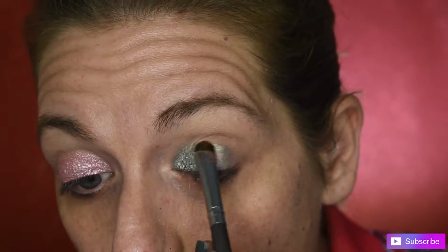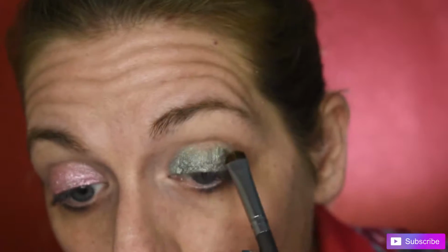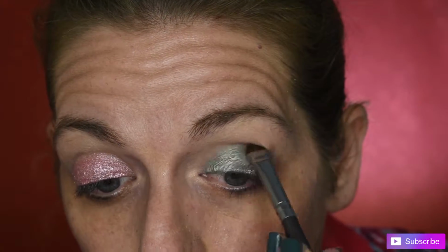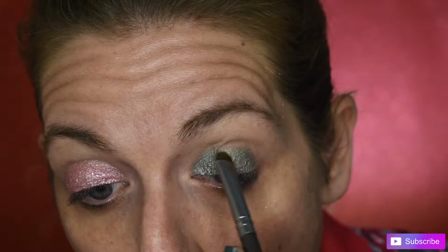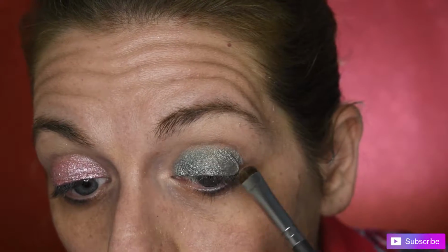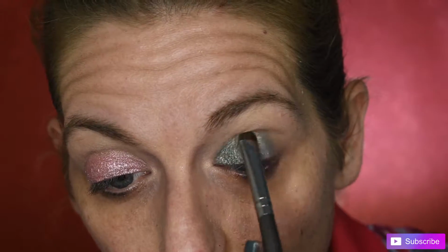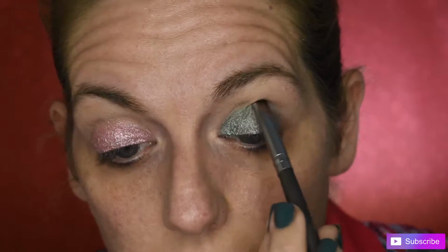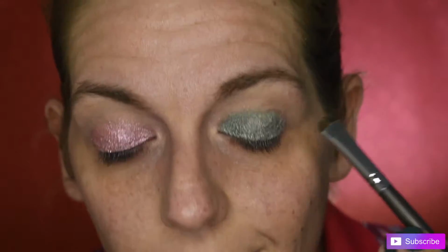So I guess it depends on how you apply. I must admit, I always use a glitter glue underneath metallics and shimmers, mainly because of my eyelids. Helps them stick to it and not get moved around with my hoods and crepey old lids. Alright, so that is Botanical dry.